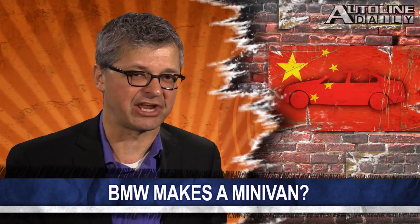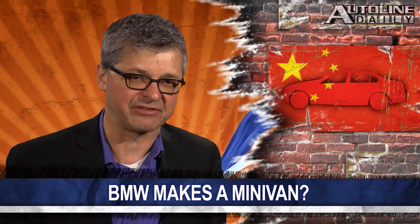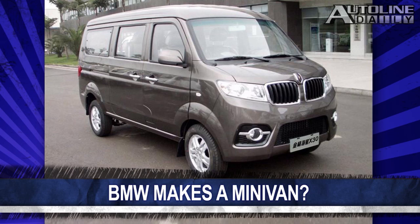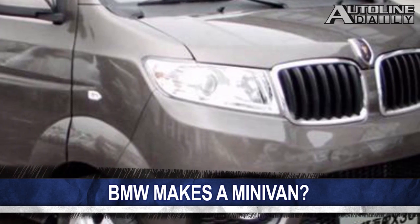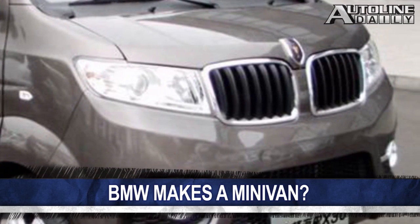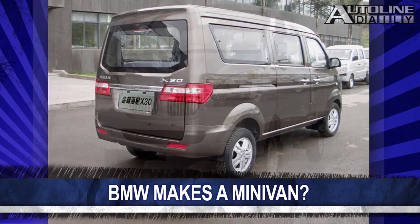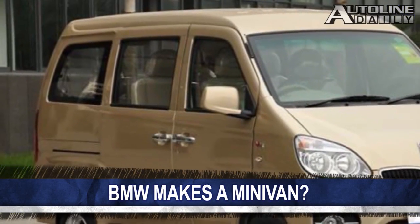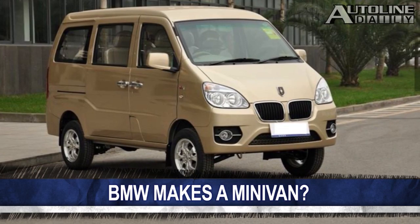The joint venture of Chinese automaker Brilliance Auto and BMW is developing a low-cost minivan called the Haisheng. It has a starting price of only 35,000 yuan or $5,700. But to give the van a more upscale look, it has adopted the trademark BMW twin kidney grille. Under the hood is a 1.3-liter gasoline engine that produces 87 horsepower and is mated to a 5-speed manual transmission. The Haisheng hits the streets of China later next month.